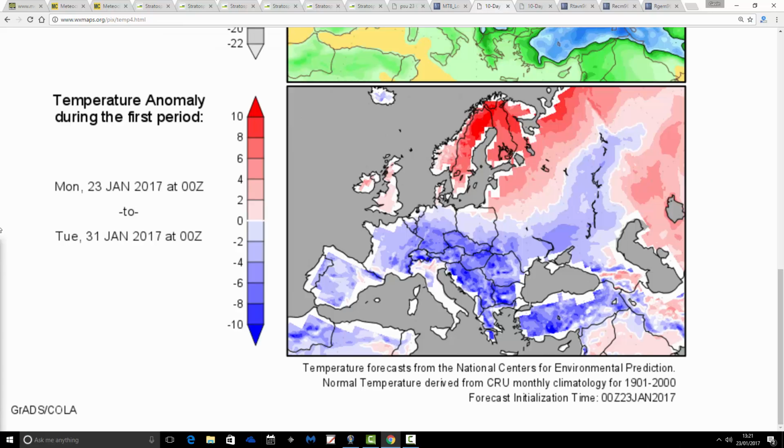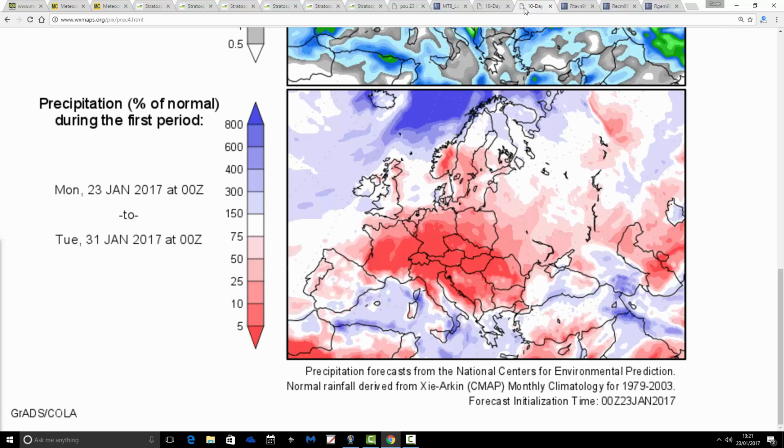Temperature anomalies for the next week. This goes from the 23rd of January to the 31st. We're going a bit milder than average again through the coming weeks. Scandinavia is still looking very significantly above average. Temperatures elsewhere in most parts of Europe are still looking cold, particularly in the east and the southeast of Europe, where you're firmly locked into the freezer again for another week. It's been a really, really cold winter pretty much of southern and southeastern Europe.